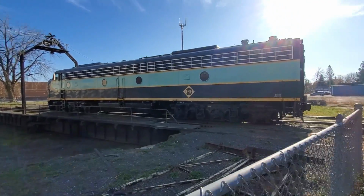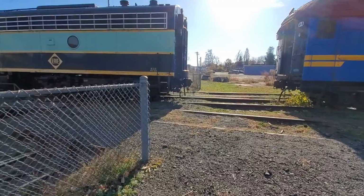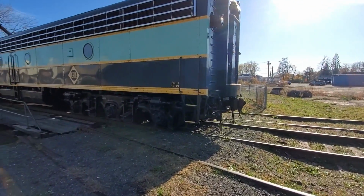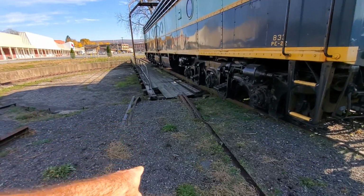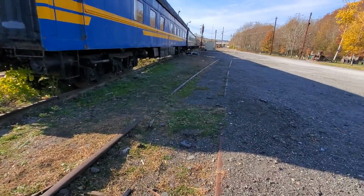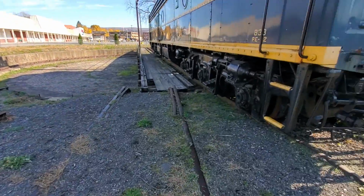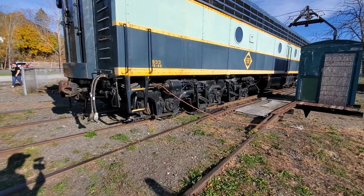By the looks of it, you can go in there. This fence is wide open and you can get right into it. And you can see there's an old rail line going this way, and then there's another one on this side. They do have it all locked up.